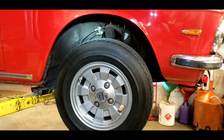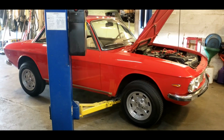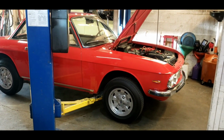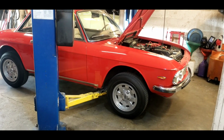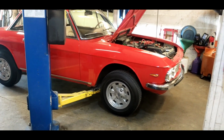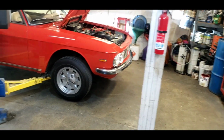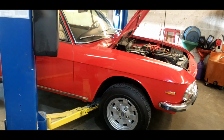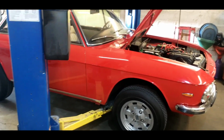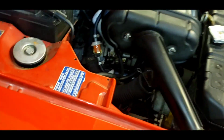All right, so I've got a little more background information on the car. This car was imported from Italy to Edmonton, Canada in 2000. In 2010 it made it to Portland, Oregon. And in 2015 it made it to the owner who owns it now. And he loves it.